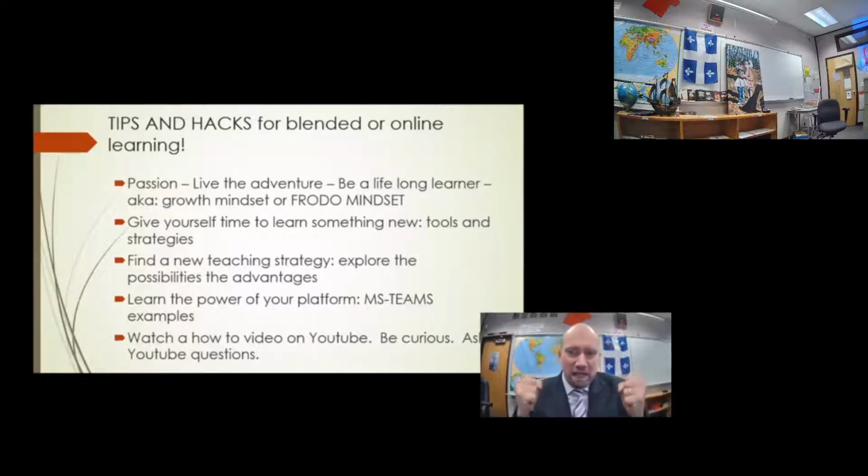Passion. Live the adventure. Be a lifelong learner, aka growth mindset. So, academics will talk about having a growth mindset and the benefits of growth mindset. But how do I visualize that? I visualize that like I am Frodo. I'm going on an adventure in the Fellowship of the Ring. There's a challenge. I'm going to overcome it. It's going to be an adventure. There's going to be good times. There's going to be bad times. But I'm looking at how to grow through this adventure.